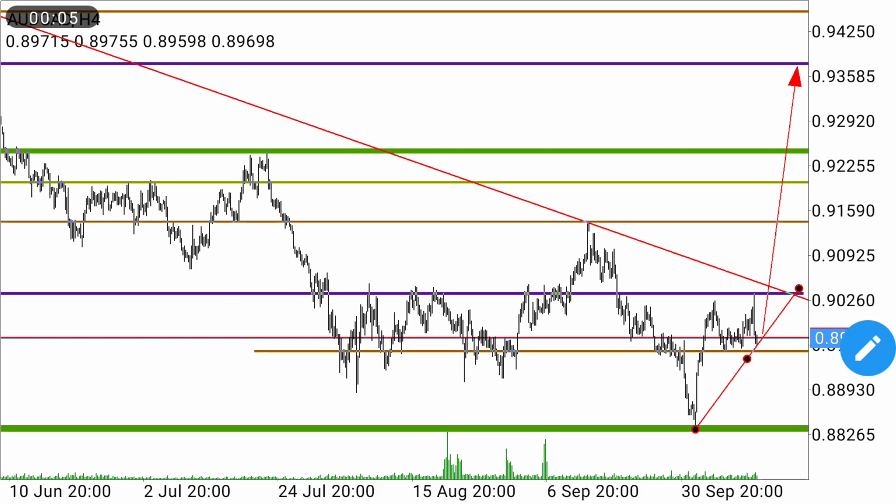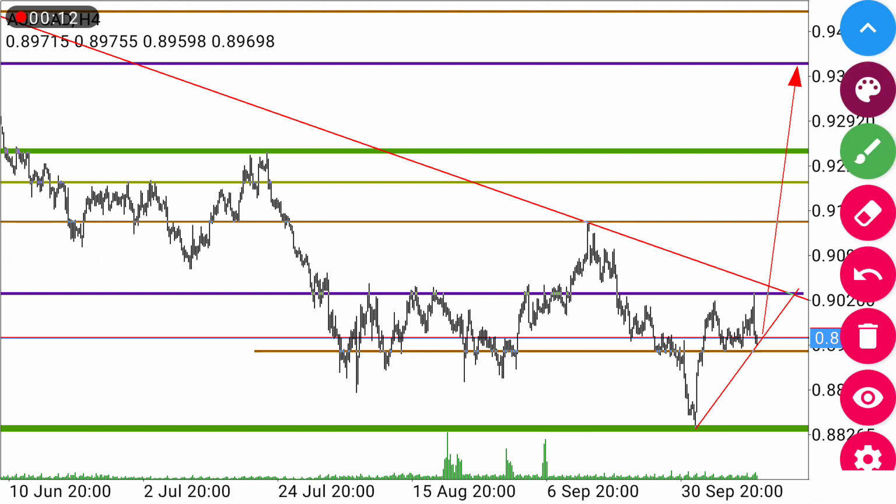This week we're going to be looking at the market breakdown for the coming week, which is going to begin on the 14th of October and end on the 18th of October.